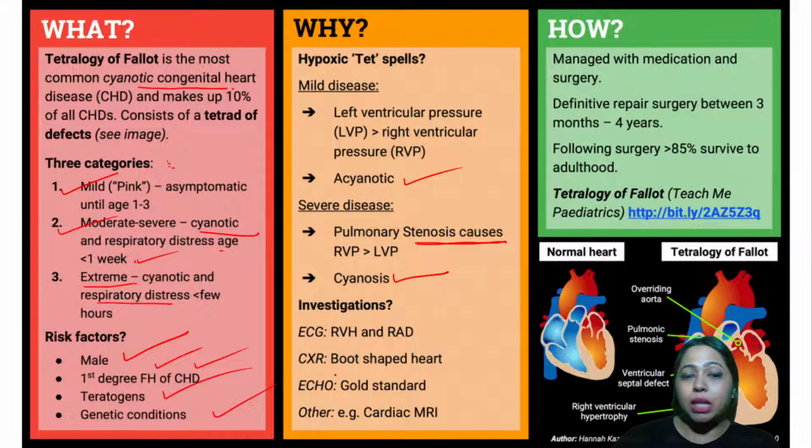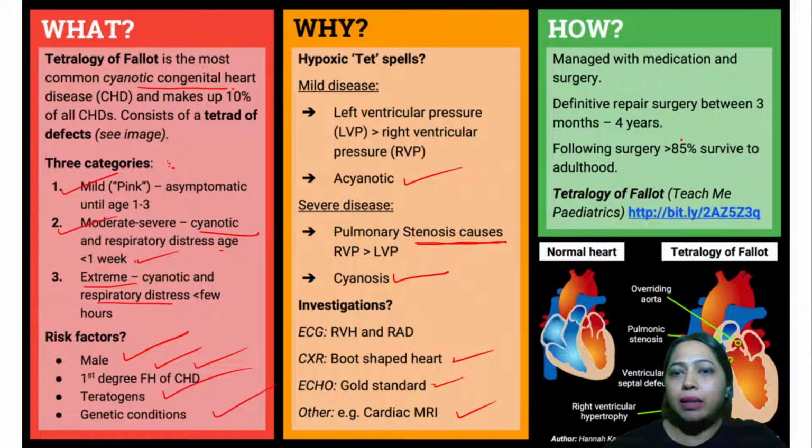There is ECG done, there is a boot-shaped heart noted with the X-ray, and there is echo that is done, that is the gold standard. Other examinations like the cardiac MRI are also done. And how do you manage this? It could be managed with medications and surgery.